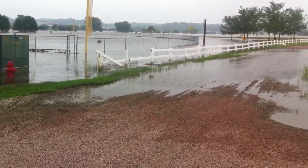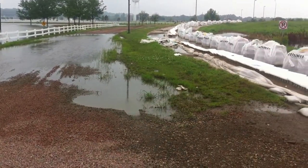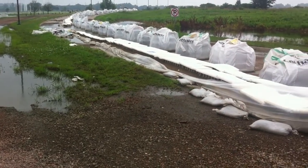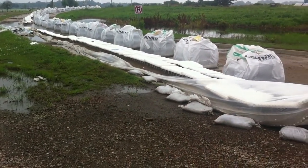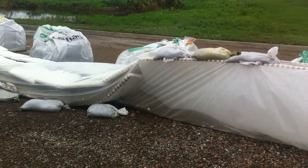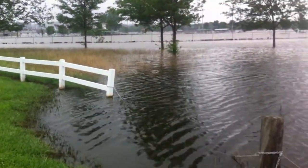Looking towards the soccer fields. But look at this. These are LiteForm walls that have collapsed. It shows they are weak. Ball fields again.